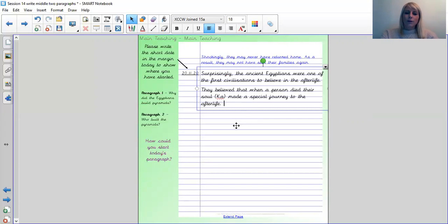There we go. Now, I haven't used a frontal adverbial in that sentence, so I think I might try and use one this time. I could do it as a conjunction, couldn't I? I think I'd quite like to use the word consequently, because it would link to my last sentence. So I'm going to put consequently. The Egyptians, I'm going to say the Egyptians placed great importance on preserving the body.